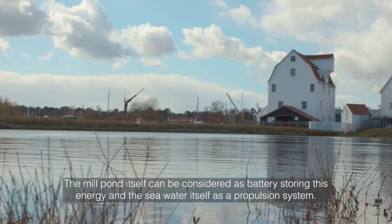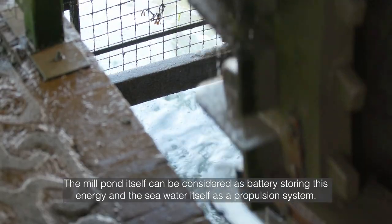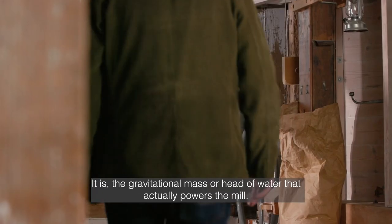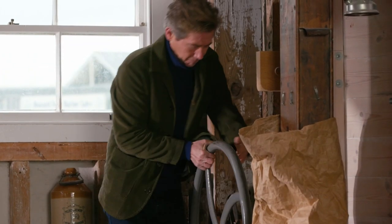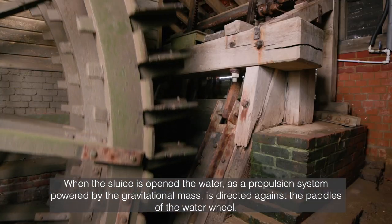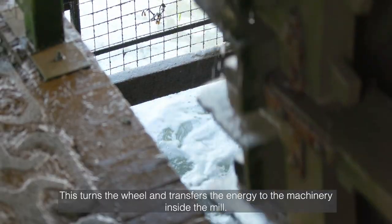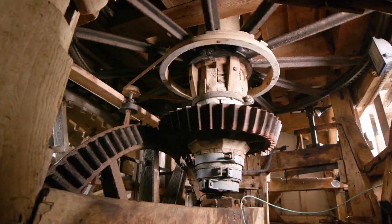The mill pond can itself be considered a battery storing this energy, and the seawater itself as a propulsion system. It is this gravitational mass or head of water that actually powers the mill. When the sluice is open, the water, as a propulsion system powered by the gravitational mass, is directed against the paddles of the water wheel. This turns the wheel and transfers the energy to the machinery inside the mill.